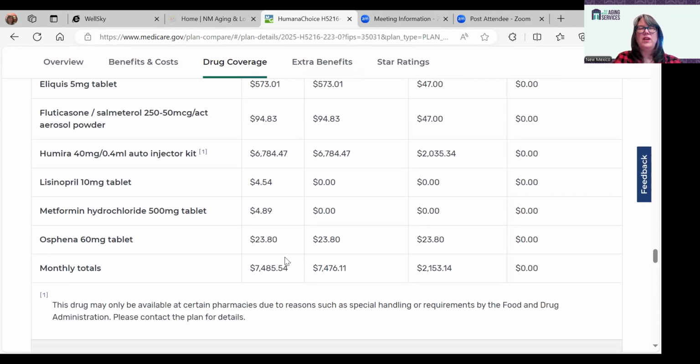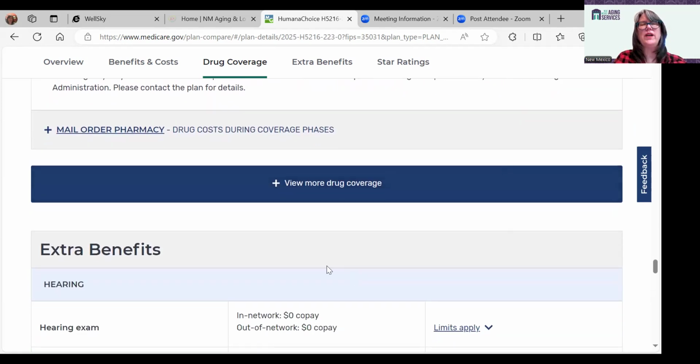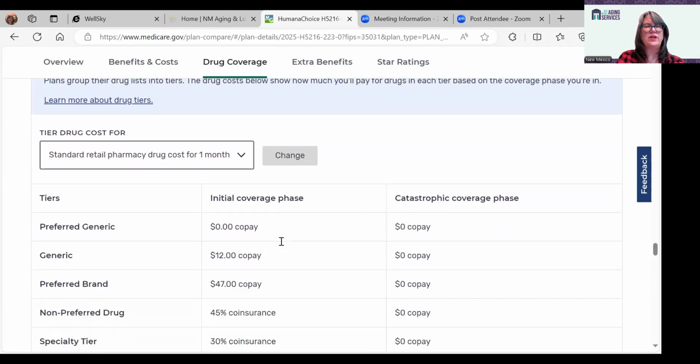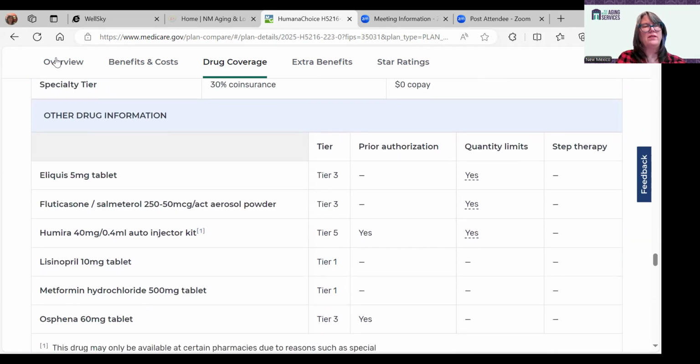Okay, so you are not going to pay $7,476 or even $2,153 because we have that $2,000 out-of-pocket maximum on medications, and you've selected a plan where all your drugs are on the formulary. So that's a good thing. That's why you need to make sure to double check it. Okay, if you want to look at more, like you want to know about step therapies, you want to know about tiers, you're going to find all that information under here. So we've already gone through the extra benefits, so I'm not going to go back there. And we're going to go back to the overview.